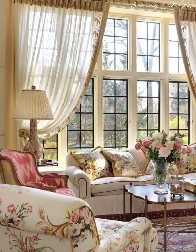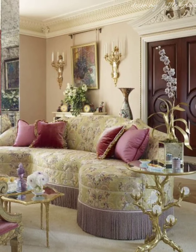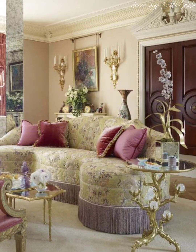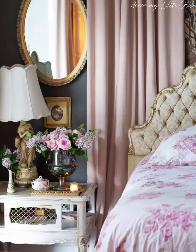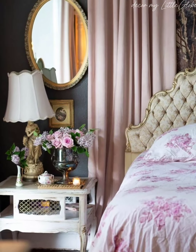Today we are immersing ourselves in the exquisite world of French style home decorating ideas. Join us on this exciting journey as we explore the elegance, sophistication and timeless allure of French decor for your home.